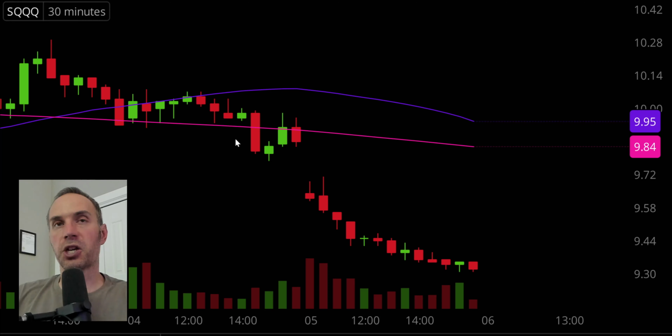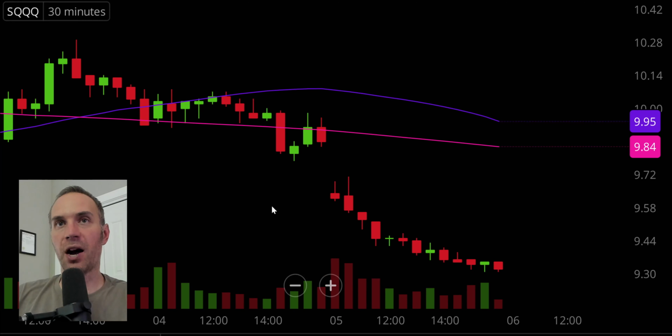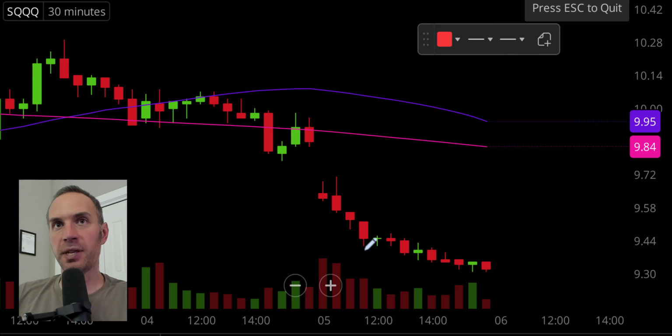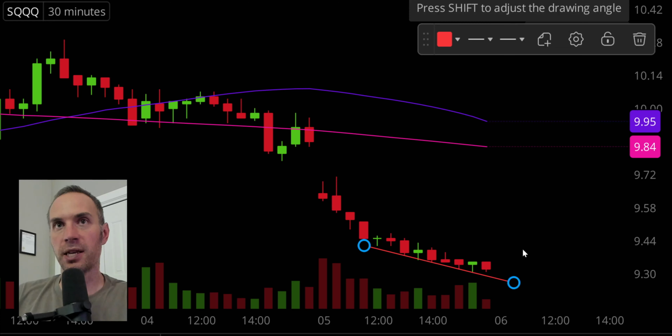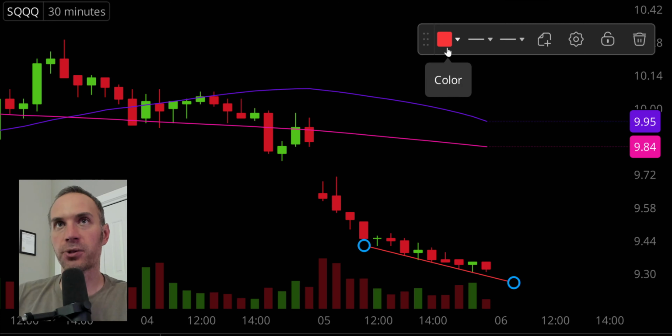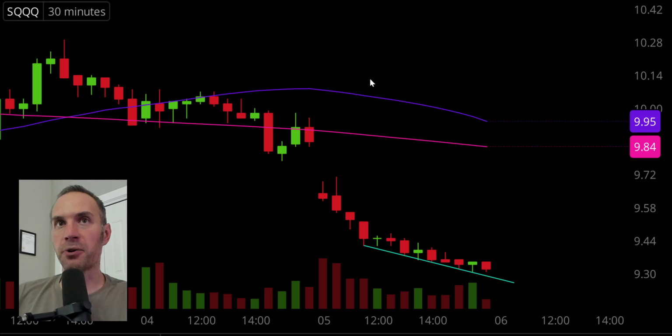Next one, SQQQ, got beat down quite a bit today. But what I'm finding interesting here is that the beatdown seems to be lessening and it seems to be losing steam as that trend line is getting shallower and shallower. So let me change that to green because that is a support level. And that's a level that, in my mind, is very, very interesting.